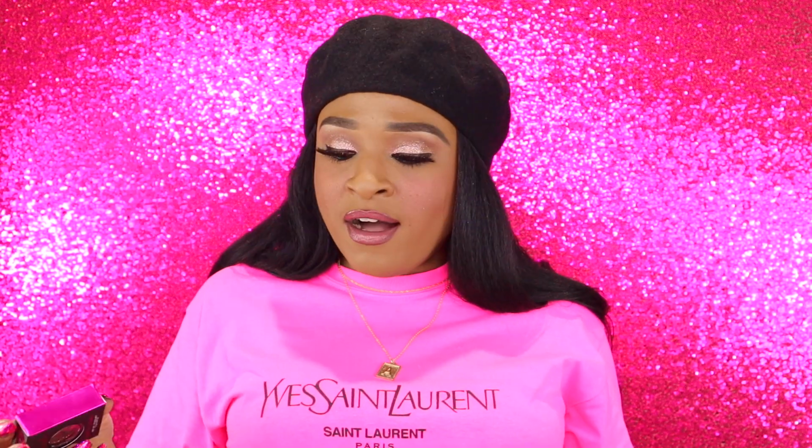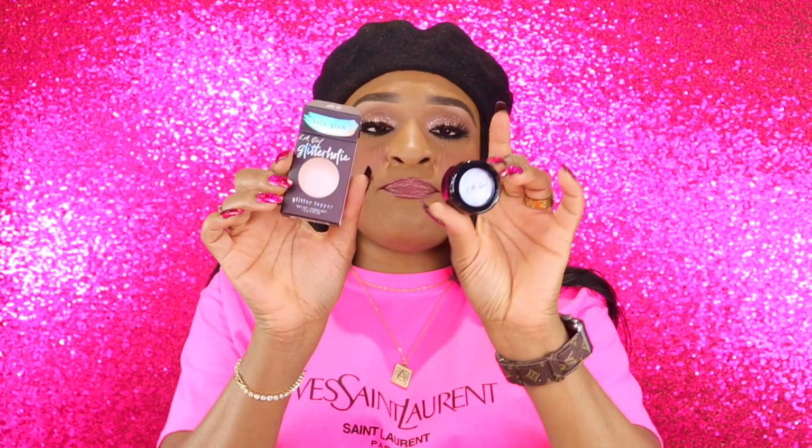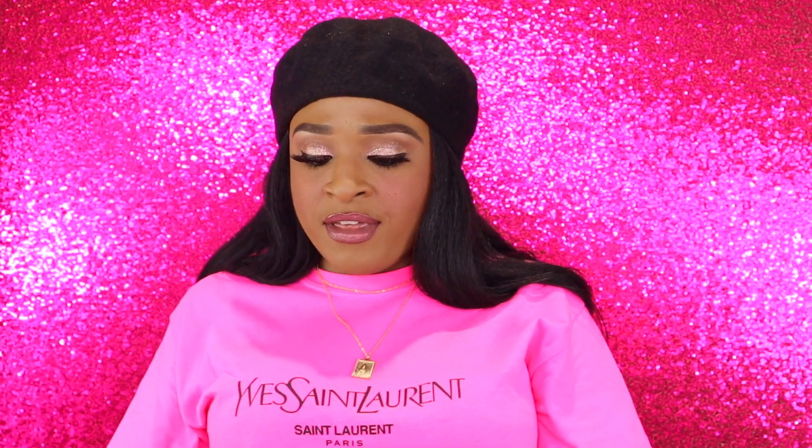So I got 2 sparkle shadows to try. Oh my gosh, I got attacked by the eyeshadow. This eyeshadow is called Hollow Glam. And this eyeshadow is called Frenzy.